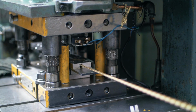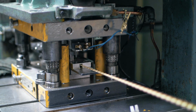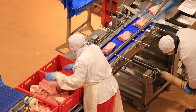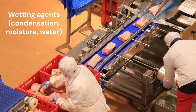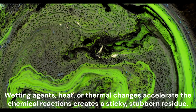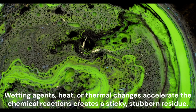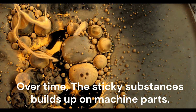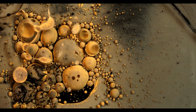Sludge on components. In simple terms, sludge is the byproduct of cross-contamination. It forms when layers of dirt, debris, and particles combine with residual lubrication, raw material byproducts, and even chemicals. This messy cocktail is often worsened by environmental factors like moisture or condensation, which wets the contaminants, and heat or thermal changes, which accelerate the chemical reactions and create a sticky, stubborn residue. Over time, successive layers of these contaminants build up on sprockets, chains, and gears. This can include dirt and debris, spalling or wear particles from damaged components, and residual byproducts from raw materials or lubricants.